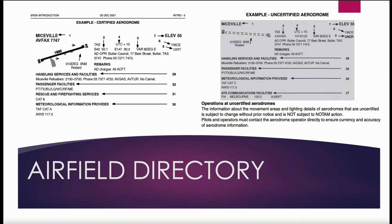The most important part of ERSA are the airfield diagrams. And as I've already alluded to, each and every airfield in the country has an entry in ERSA. There are two types. There are certified aerodromes and there are uncertified aerodromes. It's easy to tell the difference. In ERSA, uncertified have the shaded background. They'll also have the word uncertified written here, or the abbreviation for uncertified. Certifieds have a white background and a certified abbreviation.